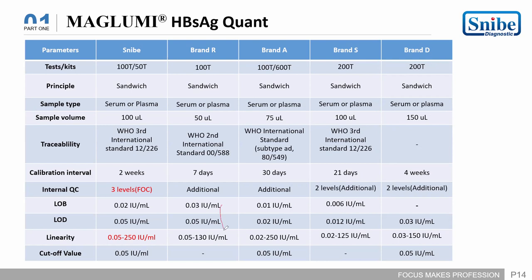If we talk about the limit of blank, limit of detection, and the linearity, we are better compared to the other competitors, but in some cases they have a lower linearity of 0.02, while we have 0.05, which has no clinical utilization for such low sample values. Any question? Okay.